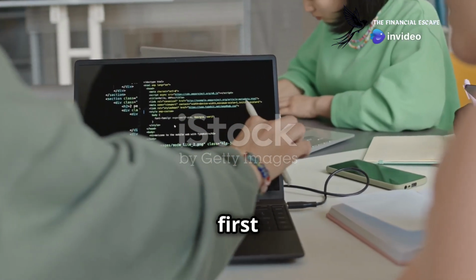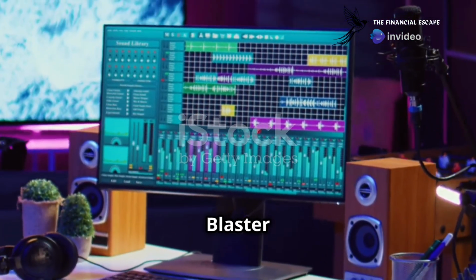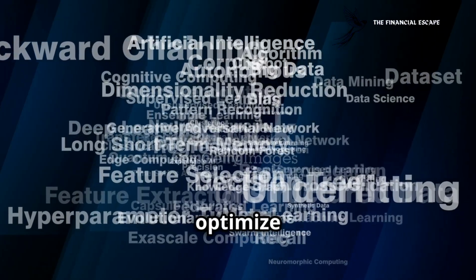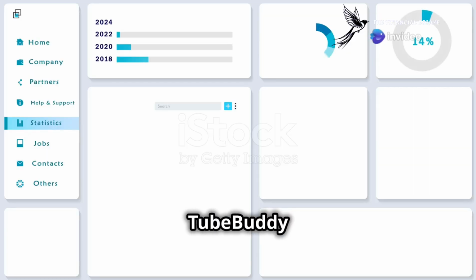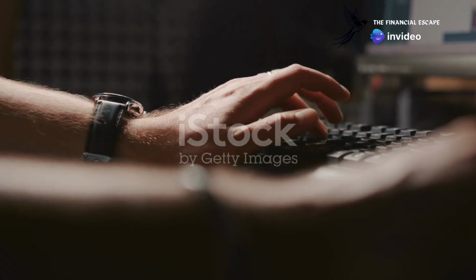Your thumbnail is your first impression. AI tools like Canva or Thumbnail Blaster can design attention-grabbing thumbnails in minutes. Use AI to optimize your titles, descriptions, and tags. Platforms like TubeBuddy help you rank higher in search results by suggesting the right keywords.